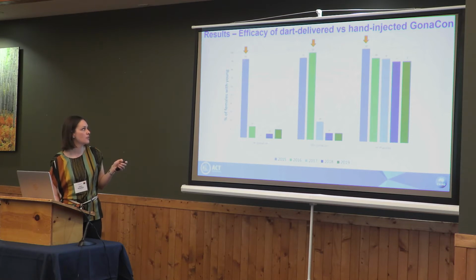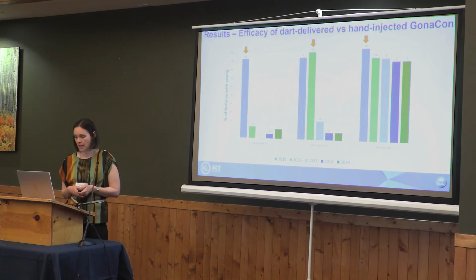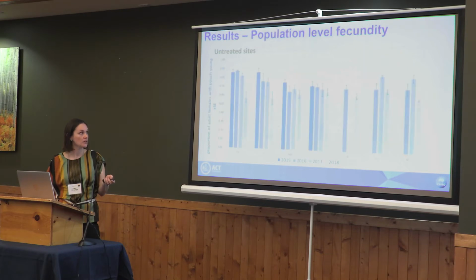So you can see at the time of treatment, most of the animals had young, and with both the hand-injected and the dart-delivered Gonacon, that's dropped down quite significantly since then. So we've got 11% breeding here with our hand-inject at this point in time, and only, I think it's 8% here. So it's only a few animals, which is really good. So how does that translate in terms of population level control? This graph here is looking at population level fecundity.